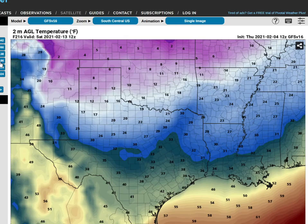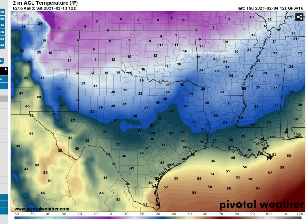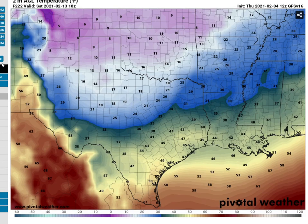And as we roll through the timeline here, it looks like the GFS is once again backed off on the timing of this and brings this stuff in a little bit slower. So this will be your 6 a.m. Saturday morning, February 13th, wake up weather. Below freezing the central part of the state northward, and in the low to mid 30s and low 40s point south. And we warm up basically in the 40s here across South Louisiana during the day on Saturday.